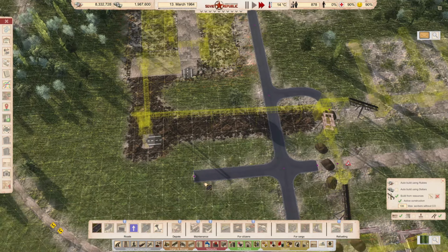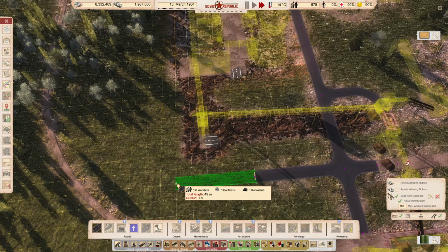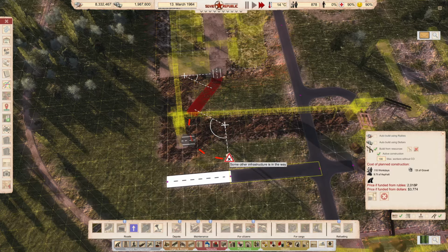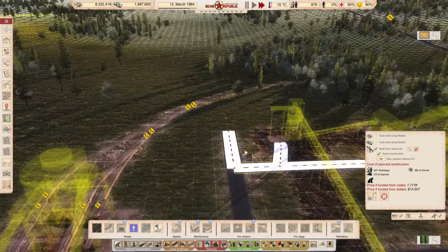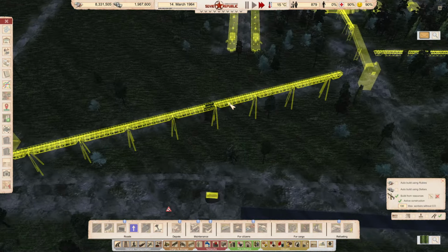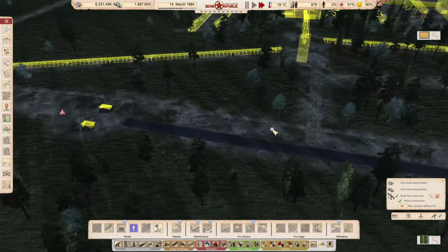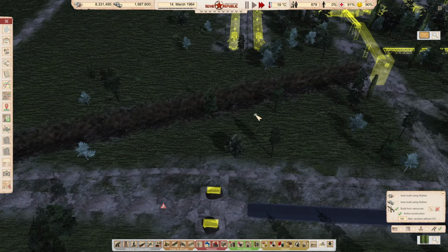Right. What we'll want to do is we'll want to just extend this road, like that. Yes. The other thing that we will need to do is this. We need to rework this. Can't get the rail underneath of it. So we'll cancel that construction.